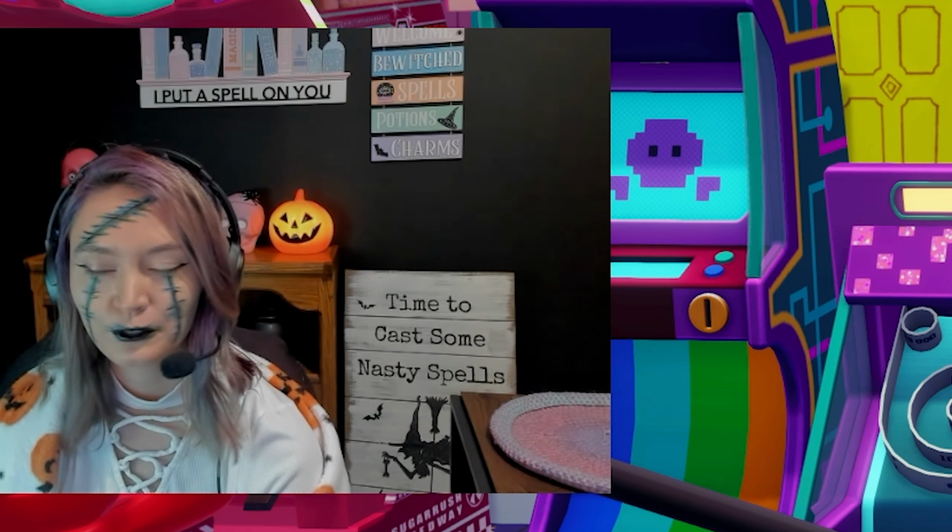This is also probably going to be my setup for the next challenge, which is a dance party one. I already had this all decorated and designed a long time ago. Probably this outfit too, or something similar.